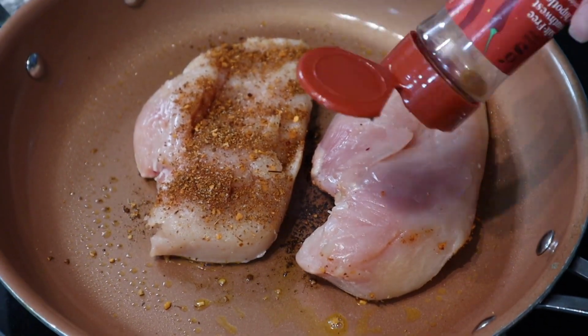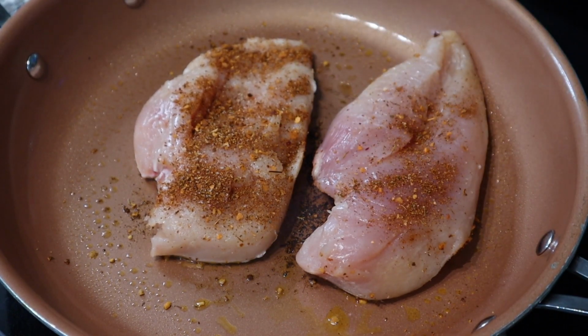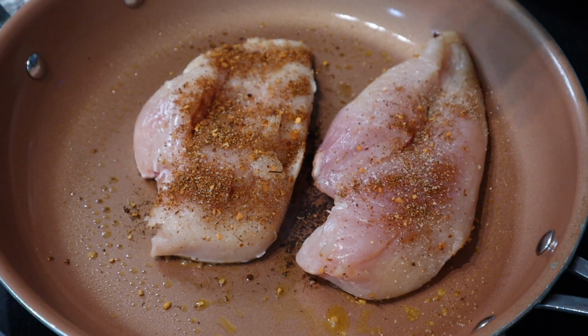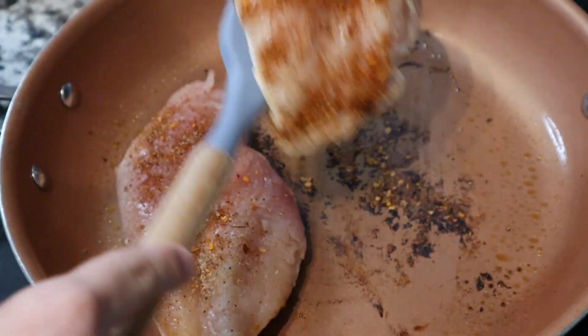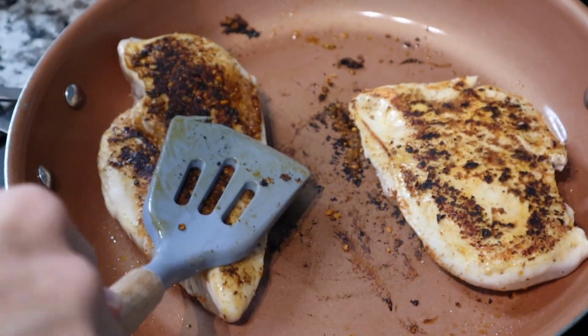We did run out of the Chipotle Southwest seasoning, which is like the red seasoning you see us putting on right now. So this last chicken didn't get any, and then the second chicken got very little of it. So it is what it is, but these were still delicious and they still came out really good.